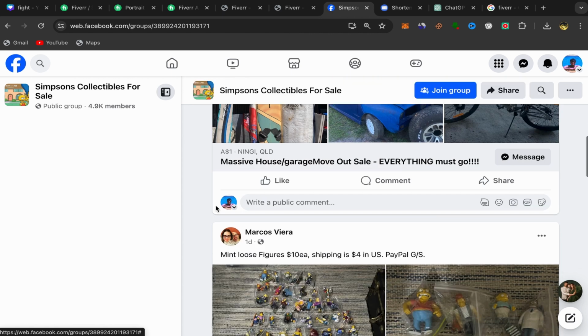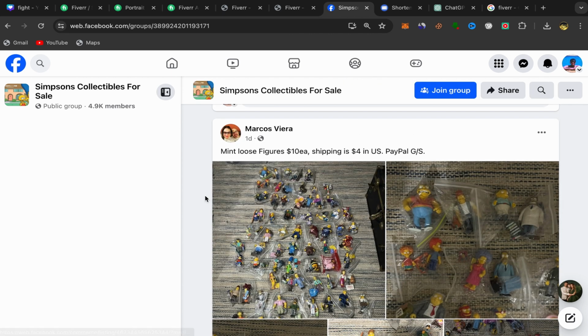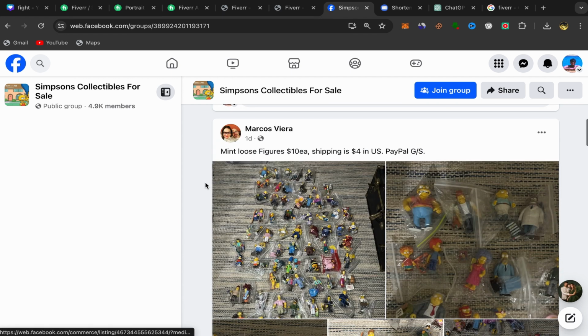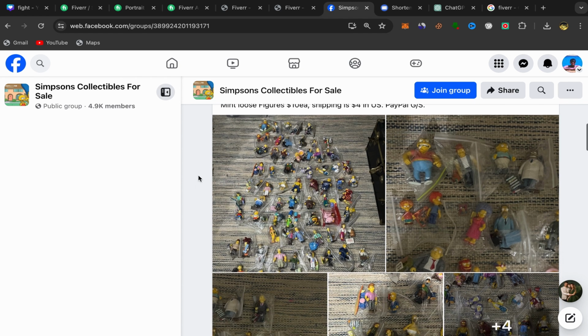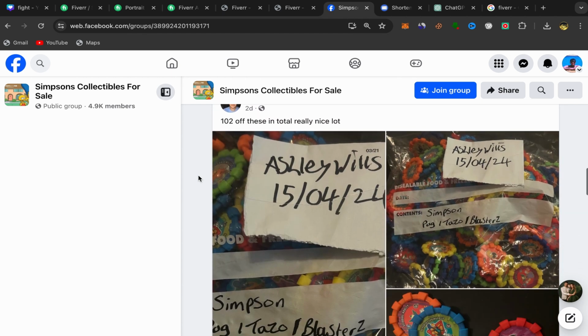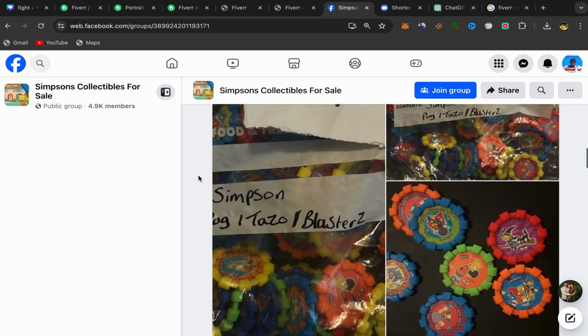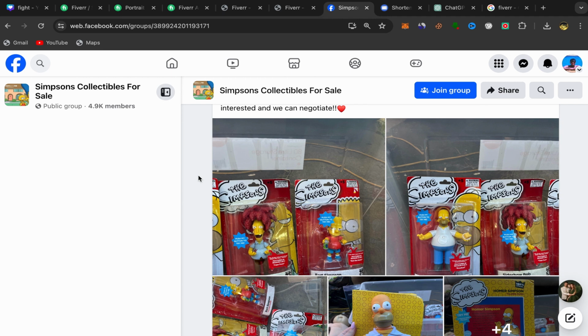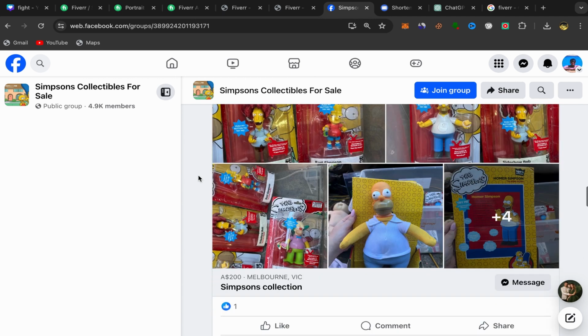So scroll down. You will find a lot of people here who love the Simpson cartoon. Those people really love it, they are fans of the Simpson cartoon. So that's why they created this group, and they are sharing here maybe some moments of this Simpson cartoon, some pictures, and so on. So what you will do is talk with those people who are interested in this Simpson cartoon.